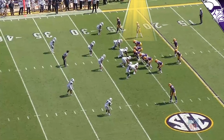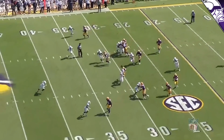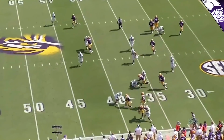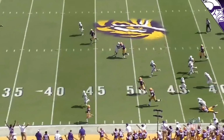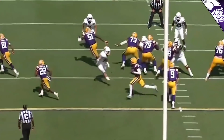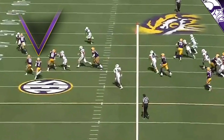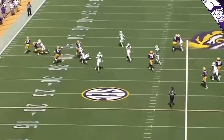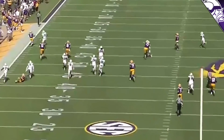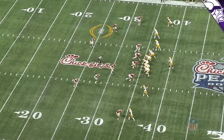Now, this is an example of his versatility. Here's just a simple jet sweep just to get outside. And we see those types of plays with our receivers. You see him with Adam Thielen all the time. Stephon Diggs gets outside, sets up the block in front very, very well, and almost has the speed to beat that safety into the end zone. But to take a run and turn it into an explosive play, that is what you want to see.